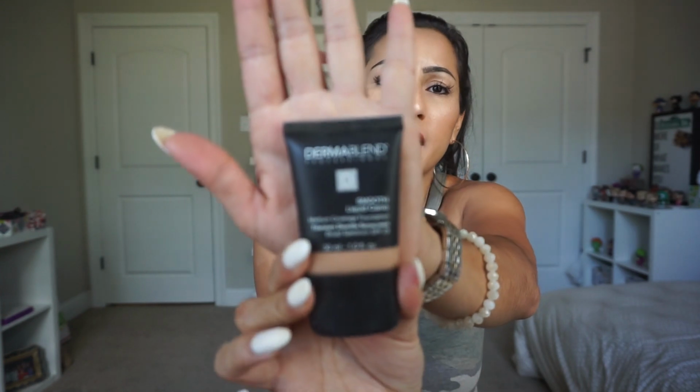I'm gonna show you really quick the foundation that I did bring with me. I didn't really use it that much because I fell in love with this and I felt like it was giving me the coverage I needed. But the foundation that I brought with me is this Derma Blend foundation, and this you could get at Ulta, and it is this smooth liquid camo foundation. I've had this for a while. I just had it in a lighter shade.